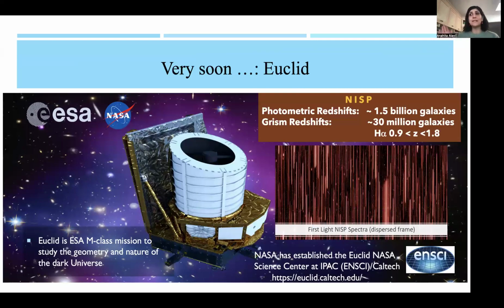So JWST data is amazing, and we are now in the process of recalibrating the data for PASSAGE with the new calibration files. So hopefully we can add more fields. But in the very near future, the Euclid data will be public soon. And it now provides spectra for thousands of galaxies.